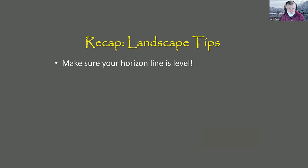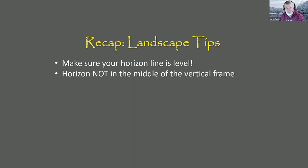Horizon lines should also be placed either roughly a third of the way down from the top or a third of the way up from the bottom, almost never directly cutting the vertical frame in half. I mentioned that a few minutes ago. There's just something about it, it doesn't look quite right. The one case where it does look all right, and you saw a couple of images here, is if something is being reflected in a body of water. If you have that classic mountain range picture with the mountain range being reflected in the lake in front of the mountain range, then that middle horizon line can look okay. In general though, try to keep it either up toward the top or down toward the bottom.